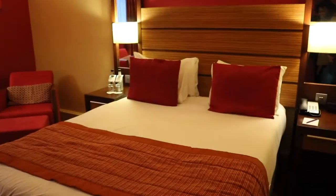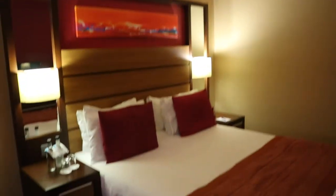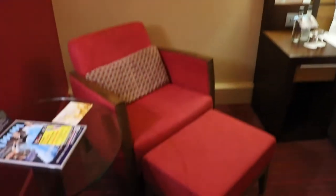Oh, look at our little bed. This is our room. I like our little chairs as well. This is really nice. Ooh, little beverage. Sassy. Excuse me. Oh, I can't wait to have a nice bubble bath. I want to have a nice bubble bath. But it's really, really nice.